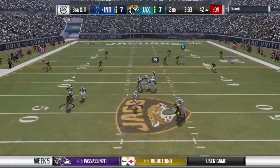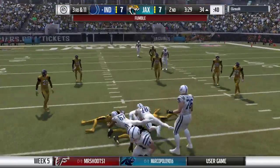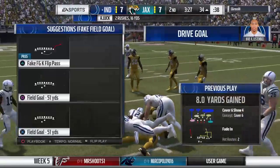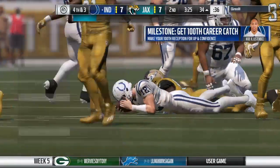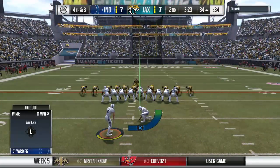Throwing on third down, Luck. Dancing to his left. Now a hit, and Luck lost the football. It's out. But fortunately, he's able to recover his own fumble, or that could have been trouble. Now Cody Parkey out to try the field goal.